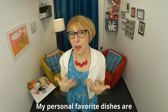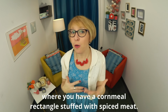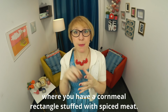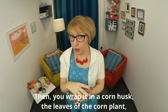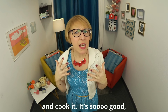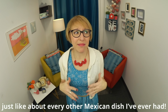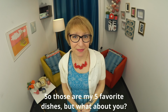My personal favorite dishes are tamales, where you have a cornmeal rectangle stuffed with spiced meat. Then you wrap it in a corn husk, the leaves of the corn plant, and cook it. And it's so good, so good. Just like about every other Mexican dish I've ever had.